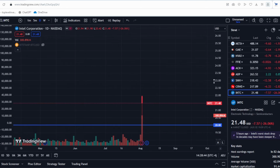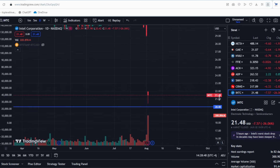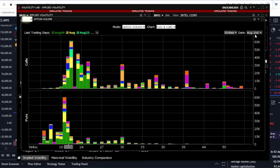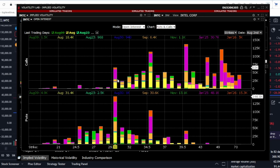As for the trading volume, we can also look at the open interest. However, interpreting open interest requires caution because there are open interests at $30, $35, and $40, but these figures may not necessarily indicate anything significant.